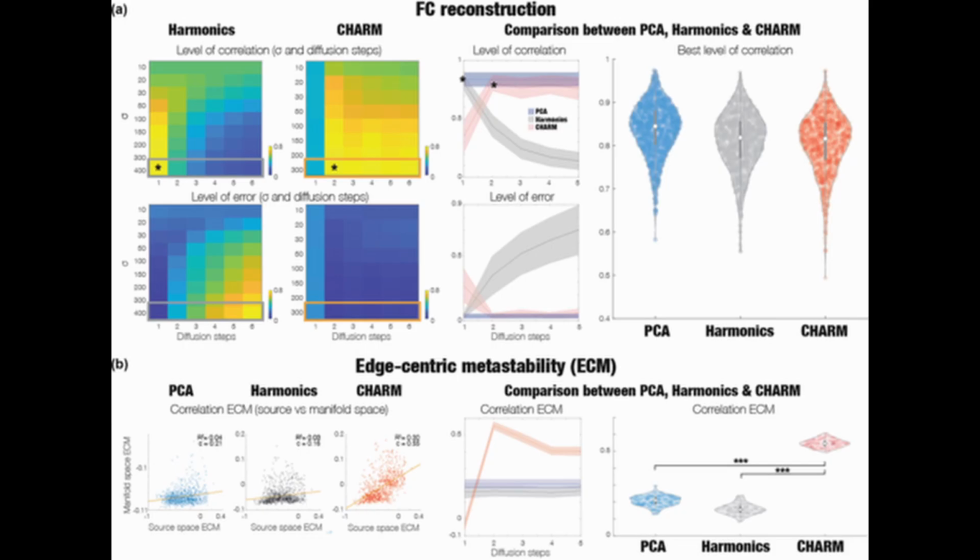So it's not just capturing dynamics in general, it's sensitive enough to show how those dynamics fundamentally change between major states like being awake or deeply asleep. Right, and one more interesting wrinkle here. They found that the link between the raw brain activity's dynamics, source ECM, and the dynamics in CHARM's simplified network space, manifold ECM, was significantly stronger during wakefulness. Stronger when awake. What does that imply?